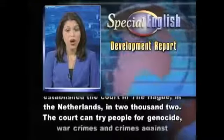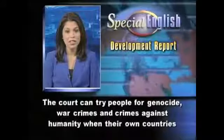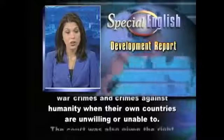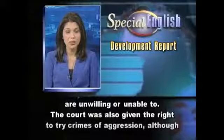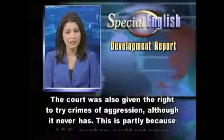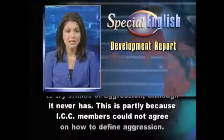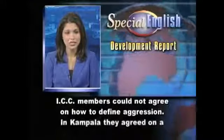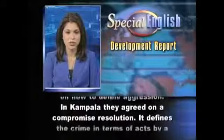The court can try people for genocide, war crimes, and crimes against humanity when their own countries are unwilling or unable to. The court was also given the right to try crimes of aggression, although it never has. This is partly because ICC members could not agree on how to define aggression. In Kampala, they agreed on a compromise resolution.